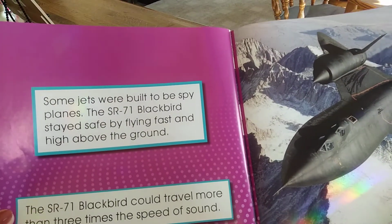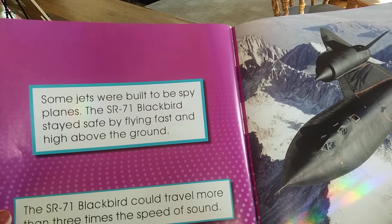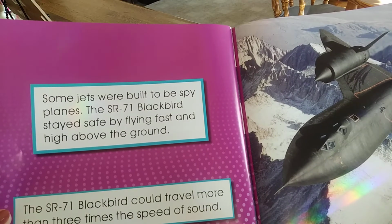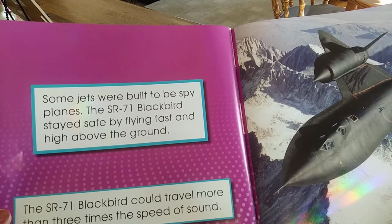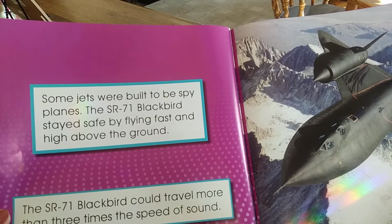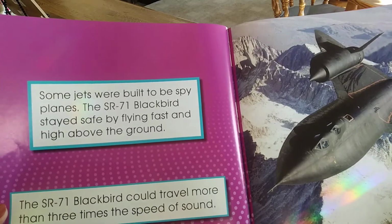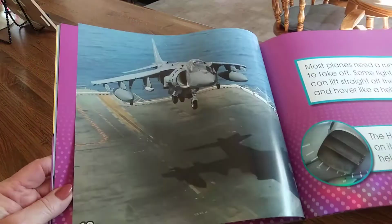Some jets were built to be a spy plane. The SR-71 Blackbird stayed safe by flying fast and high above the ground. The SR-71 Blackbird could travel more than 3 times the speed of sound. That is unbelievable.